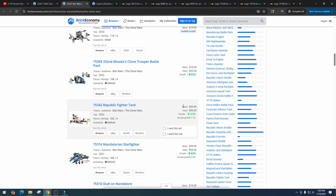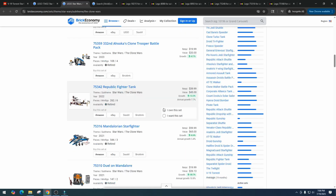The Republic Fighter Tank. Again, a lot of people thought this was going to do amazing. I've got a ton of these. These suck. I'm saying it right now. Hopefully they go up more and more with time, but generally this one was a bust. Retail for $40, value of $45. If you scored it for $25 on Black Friday, then that's pretty sweet, but still, a lot of people thought this was going to do very, very well because it was a Target exclusive. I myself included. But I am selling them more and more, so the traction's starting to pick up.